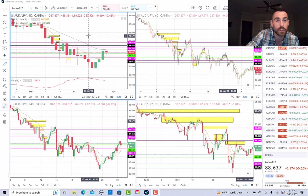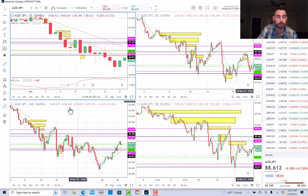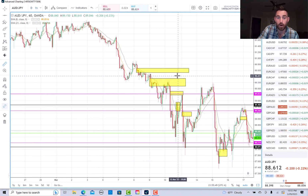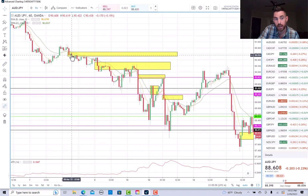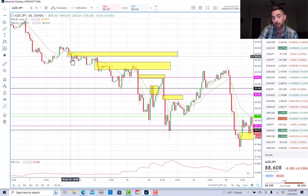So right here on this 13 pip zone, at the time we were down with the setup on the daily. Those of you who've been seeing the training videos, you know what I'm talking about. But on the daily, we were down with the setup. On the 60 minutes, we were also down with the setup. You see here we have this drop base drop. And then when this green candle was green and this red here, that was our action, that was our anchor. So we were down with this setup.